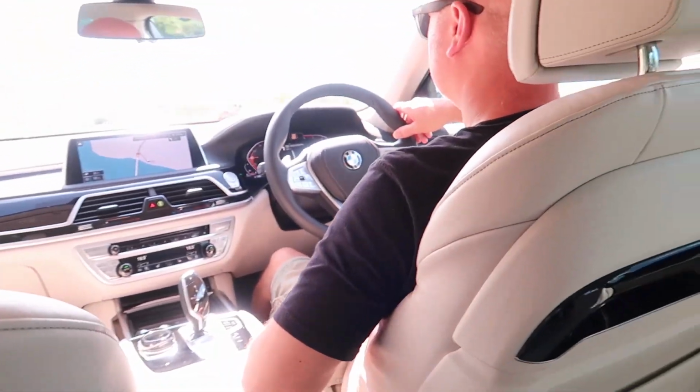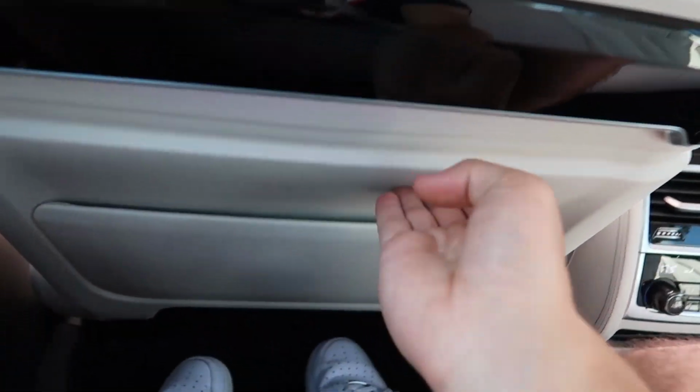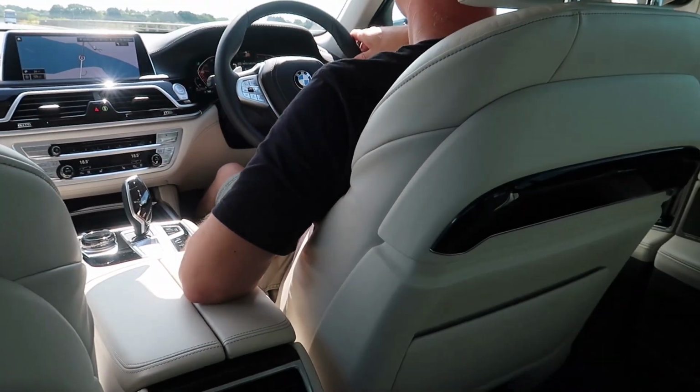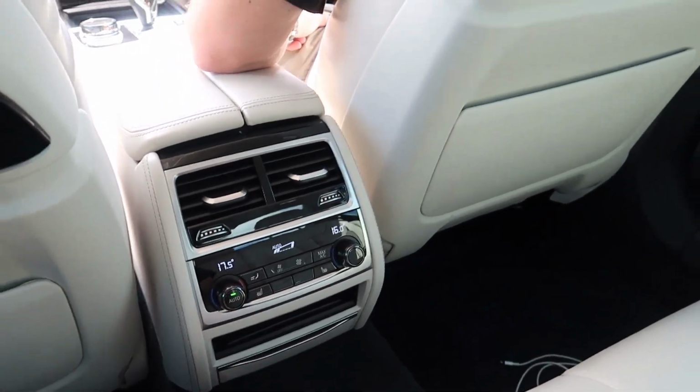I've never been in a 7 Series before, and what a way to start off my 7 Series journey, because this is the newest 7 Series. It's incredibly luxurious. So nice. There's so much leather in here, it's incredible. Yeah, everything you touch is leather, isn't it? But yes, in terms of chauffeur-esqueness, it's very, very nice.